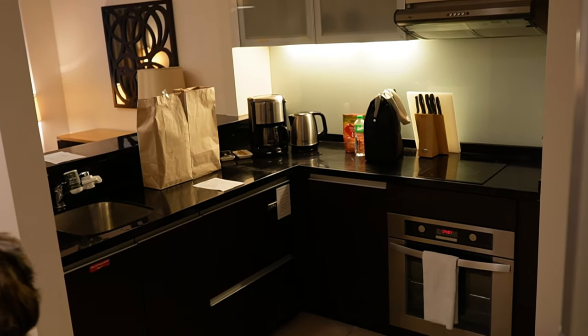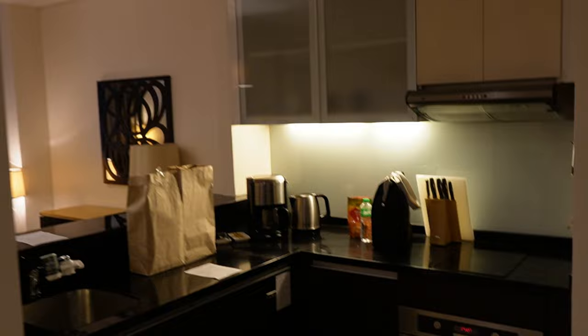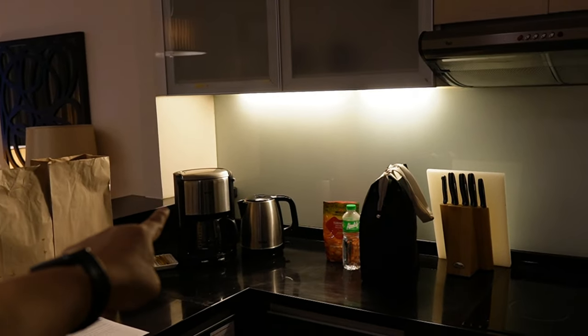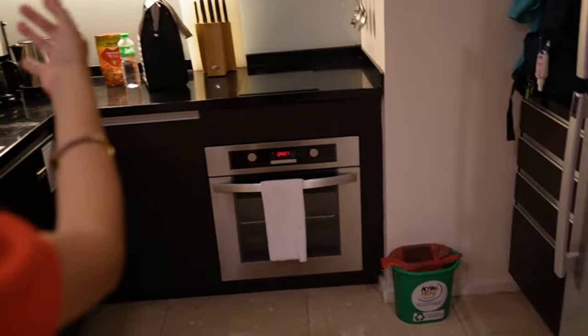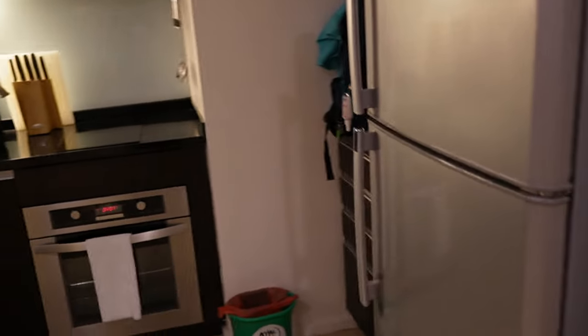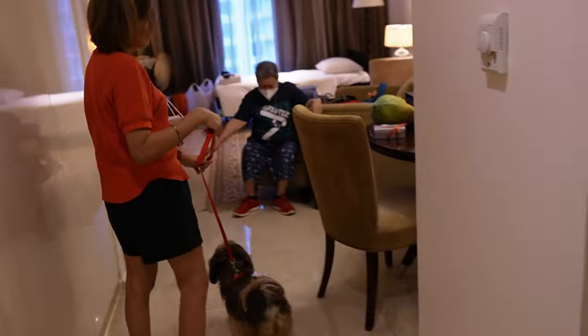Not the dining kitchen. It's the service kitchen. Full service kitchenette with coffee maker. Everything's here. Yeah, with the oven, refrigerator. There's also a microwave. So enough to take care of everything.